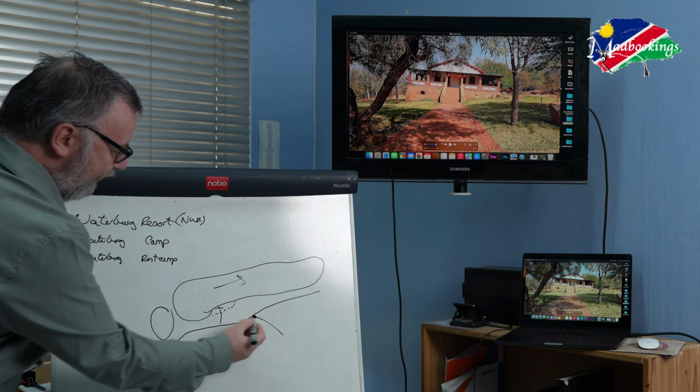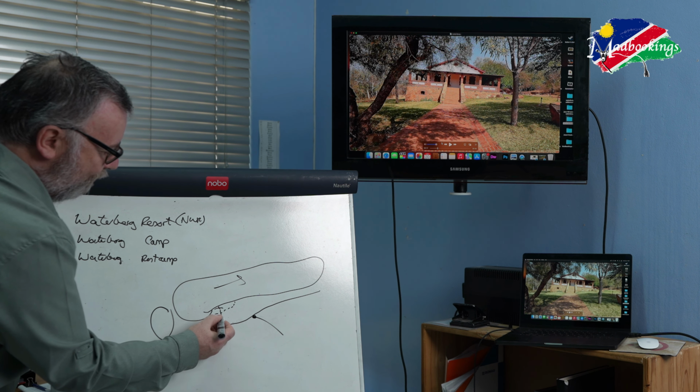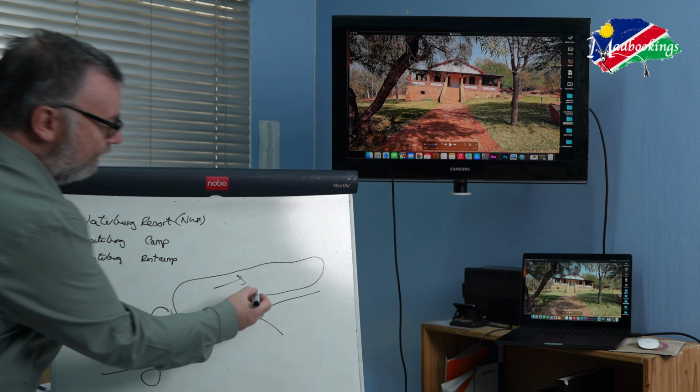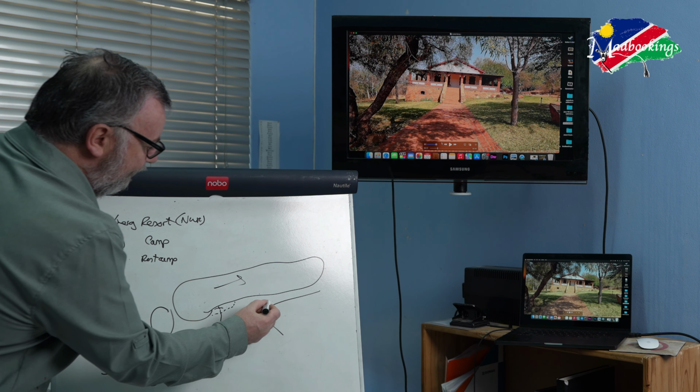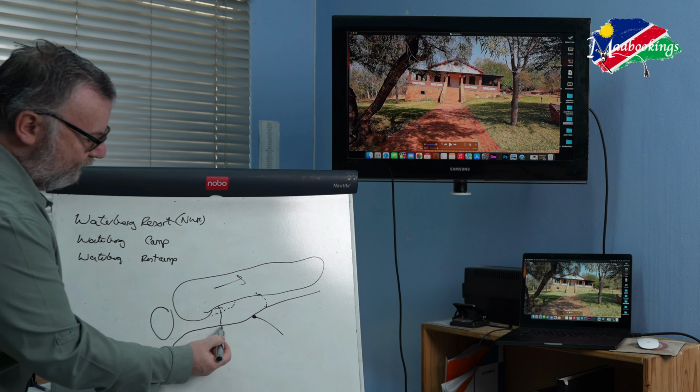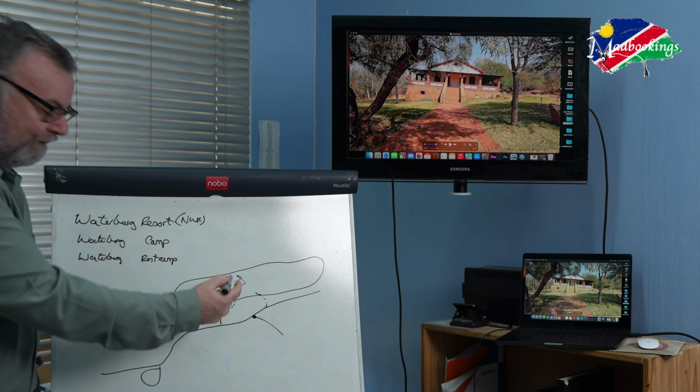Okakarara is the town there. You drive down here and you drive up towards, and NWR Waterberg is in this situation. The road up to the plateau is over here, that then goes up to the plateau. So when you do the game drive, you come out there, drive up there, and back in there.